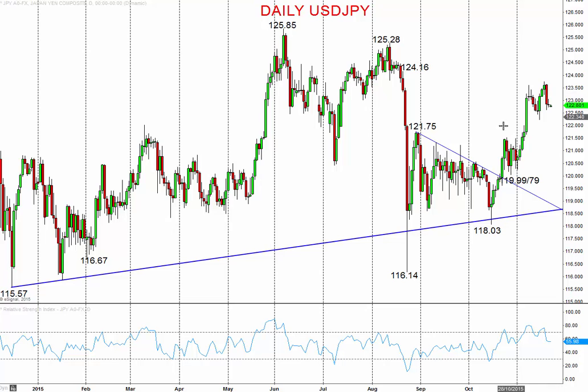this October through November rally, is intact, which created this significant basing structure, and that leaves a better recovery effort to aim for 124.16 and 125.28, potentially into late November, and even up to the 125.85 cycle high as we go through into year end, into December.